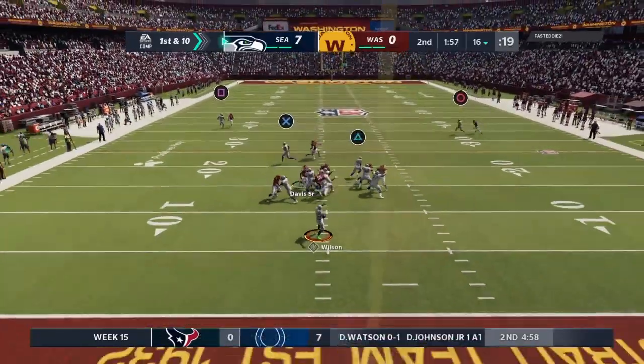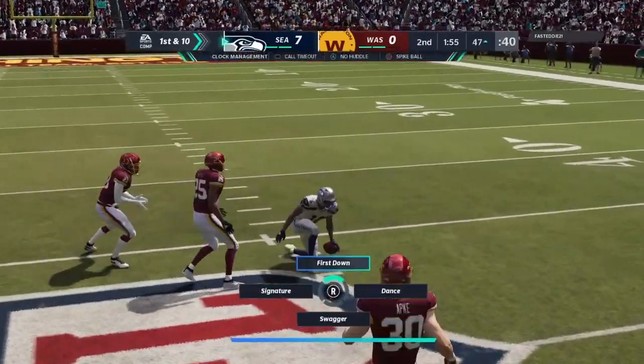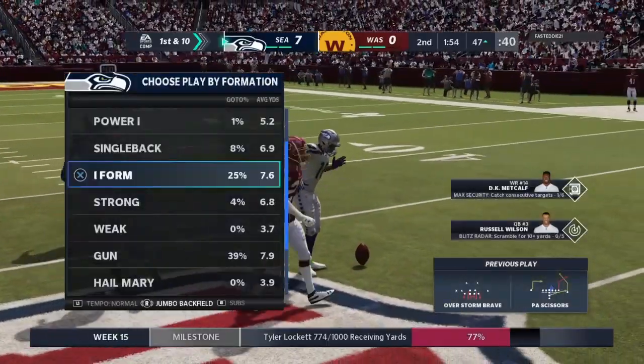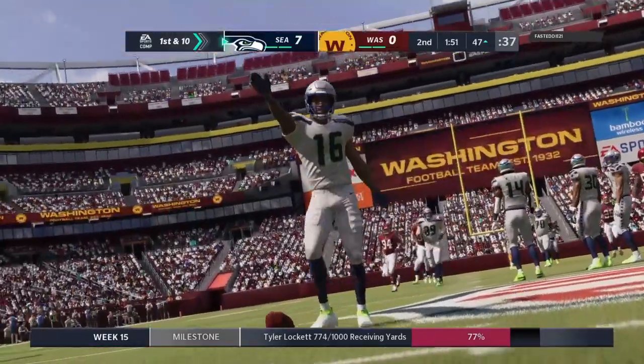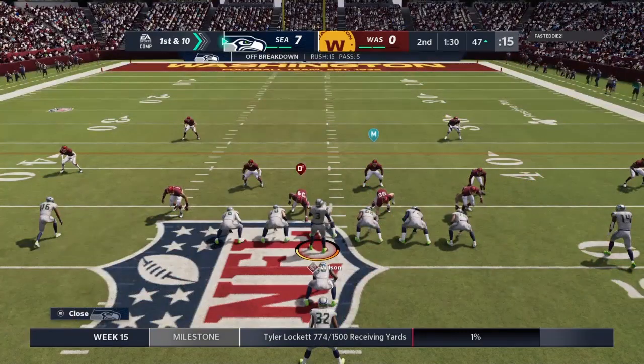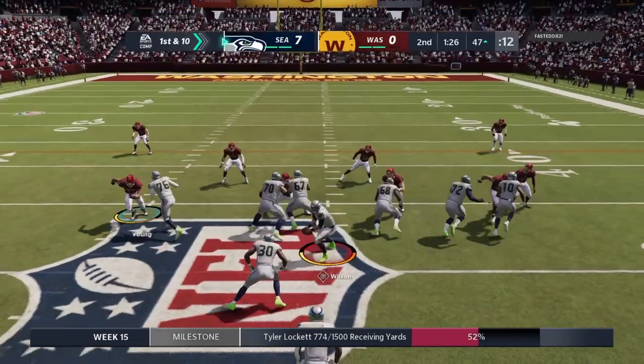Now a play fake here on 1st down. He lets it fly. He's got a man, complete. And he'll be taken down, but not before they work it across midfield. That one good for 37 yards. So the line of scrimmage moves all the way across the 50 now as they come up 1st and 10.